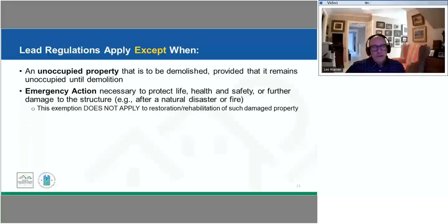So another exemption, and the first is not something you are going to be dealing with under tenant-based rental assistance, but if you were dealing with, let's say, a rehabilitation program where you had an unoccupied property that was going to be demolished and kept unoccupied, then we don't have to apply the lead-safe housing rule because that unit is simply being eliminated and we're not going to have that hazard. If we have an emergency action that needed to be taken, maybe we had a tornado and a portion of the roof was missing, we could take that emergency action to stabilize that structure, and that would be exempt from the lead-safe housing rule.